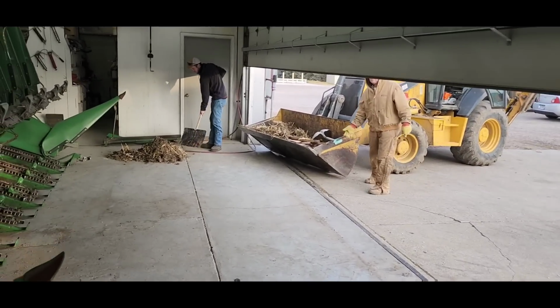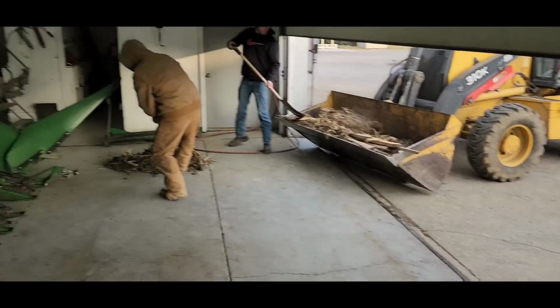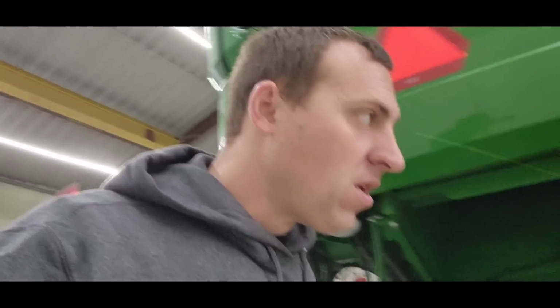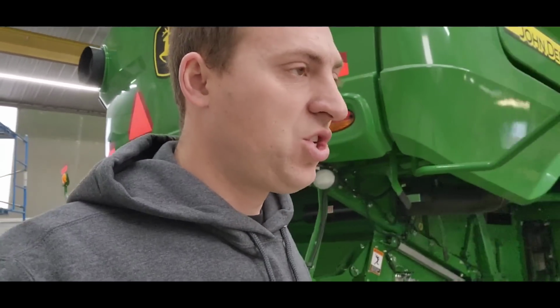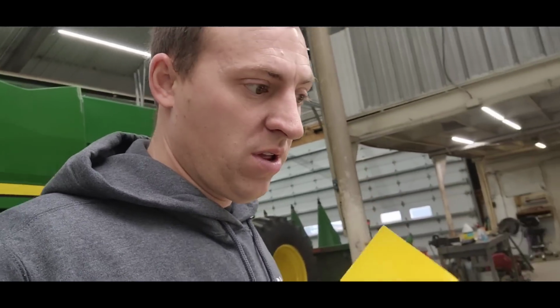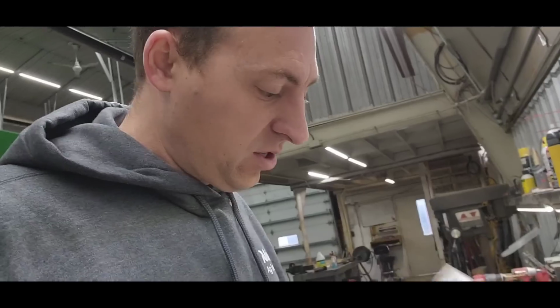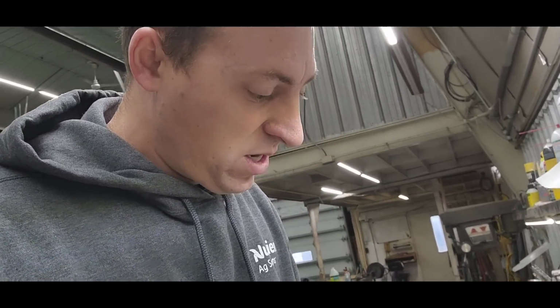Dad brought the backhoe and Brock's here. We're getting our piles of crap cleaned up on the concrete there. While it's still sort of chilly out this morning, we're going to change air filters and stuff, do the maintenance work to the combine. This big yellow book tells you what to do, when to do it.